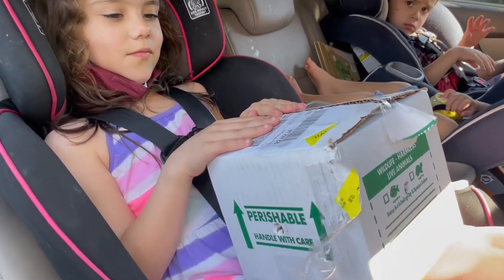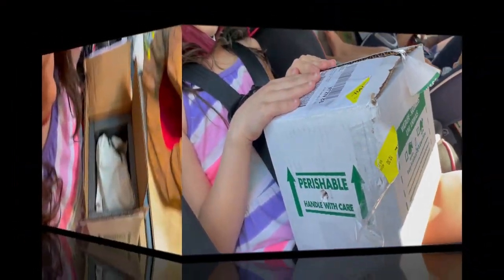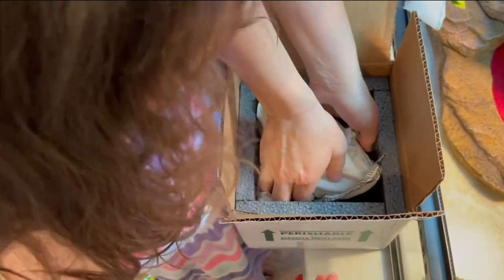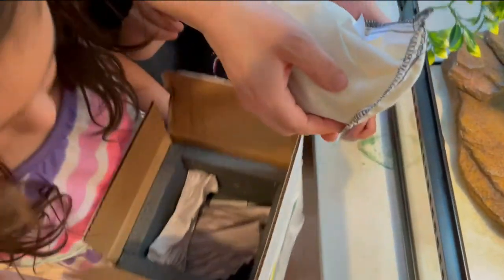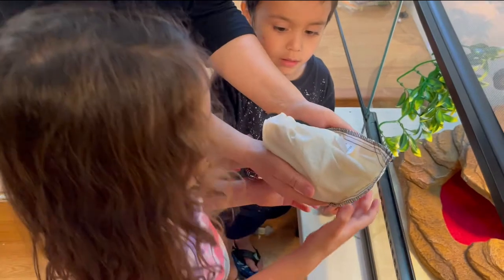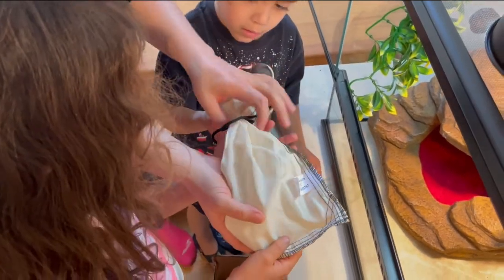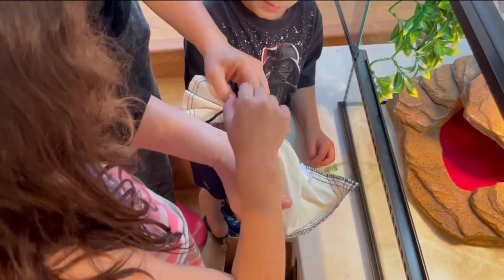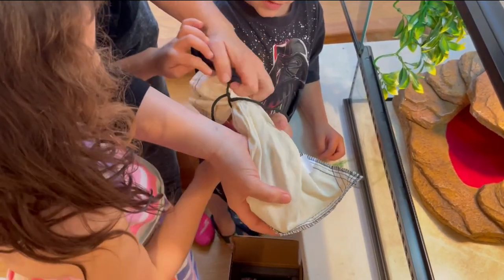Let's go get her out. Get her home. I'm gonna pick her up and then you can put the box down after that, okay? It's okay, beauty. He said beauty. He didn't call her booty. He called her beauty.